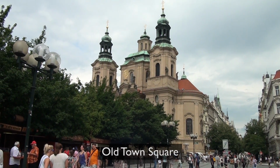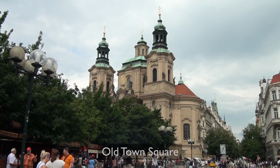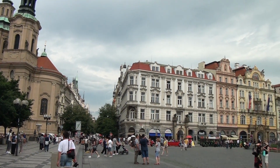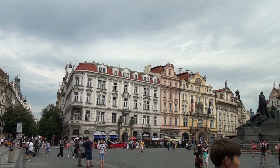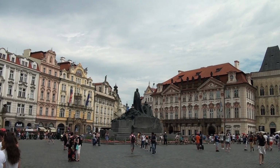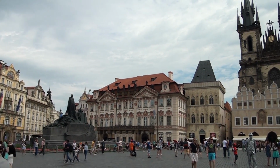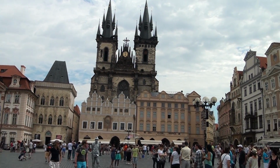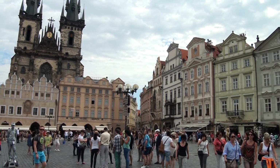We are in Old Town Square in Prague, and there is a lot to see. Old Town Square is of great historical importance. As early as 1091, a market existed here. In 1621, the leaders of the Protestant revolt were executed here. In 1945, the people of Prague welcomed the Soviet army at the end of World War II. In 1968, the crowd bombarded Soviet tanks with Molotov cocktails.